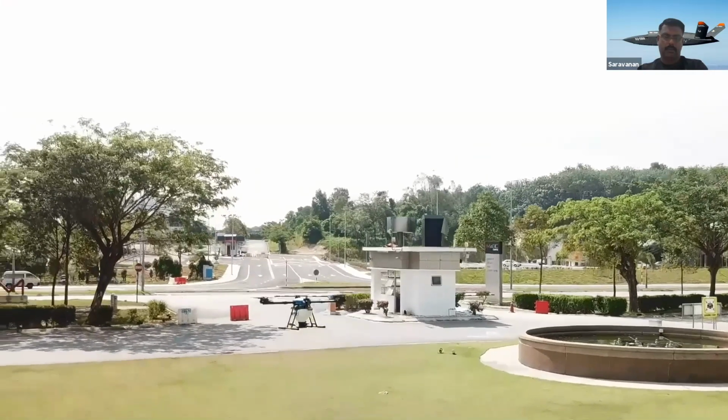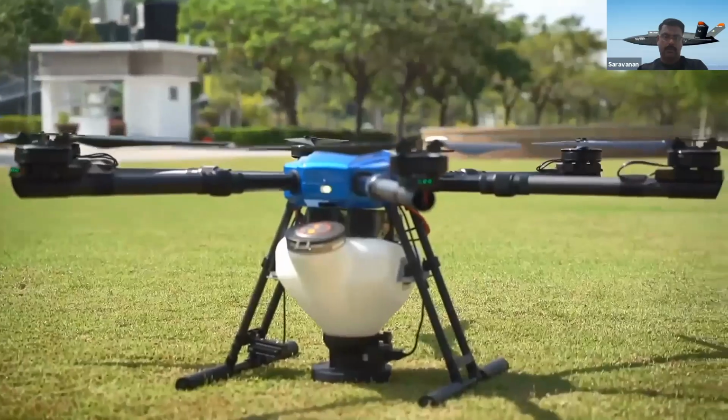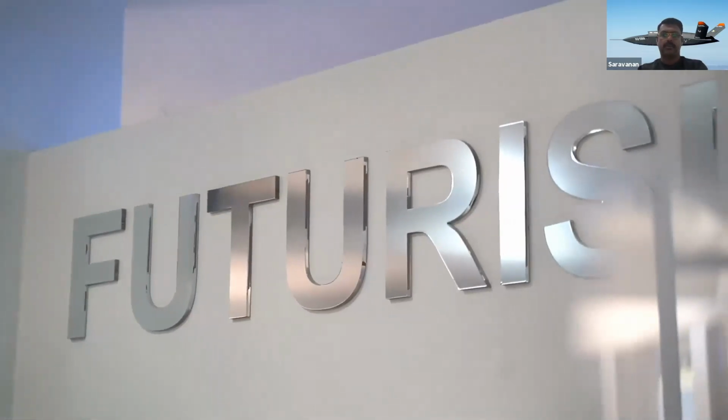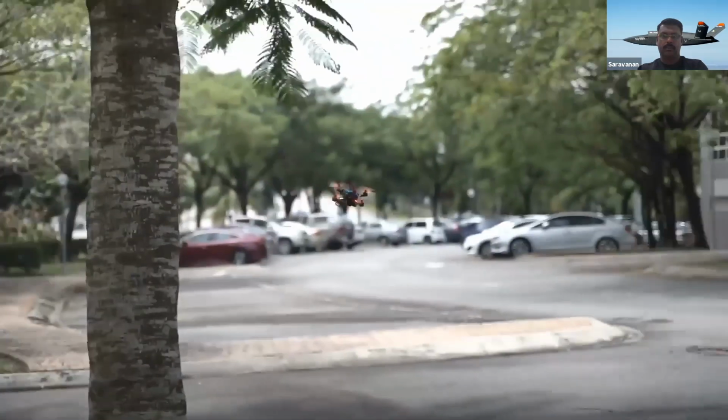The Malaysian drone industry is growing rapidly. Most of the Malaysian companies providing drone services utilize drones that are imported from outside, and are also moving towards manufacturing and assembling Malaysian-made drones.